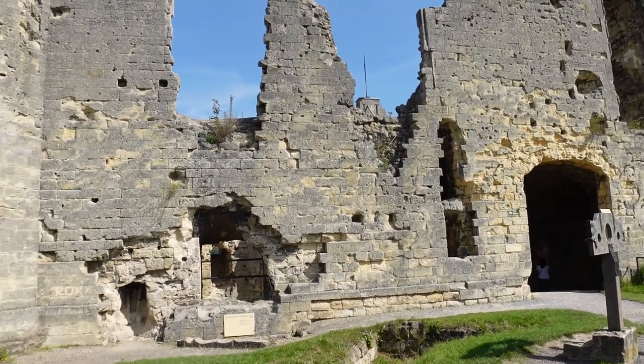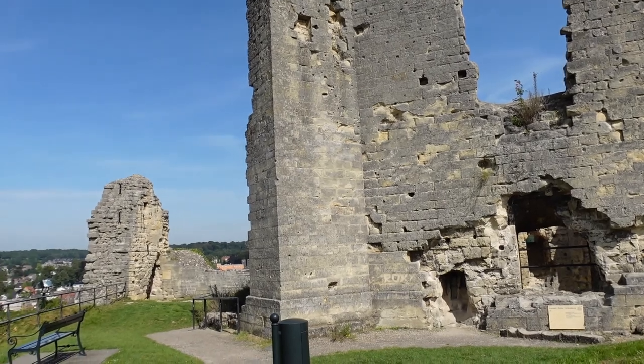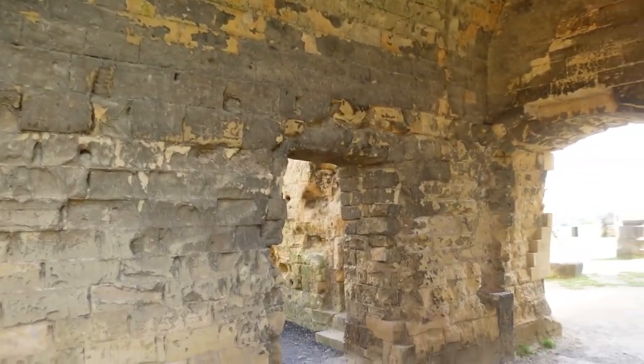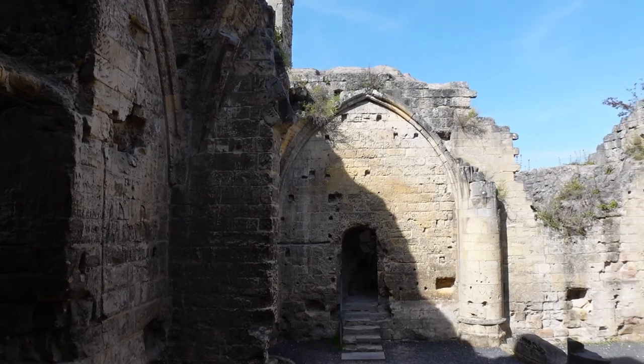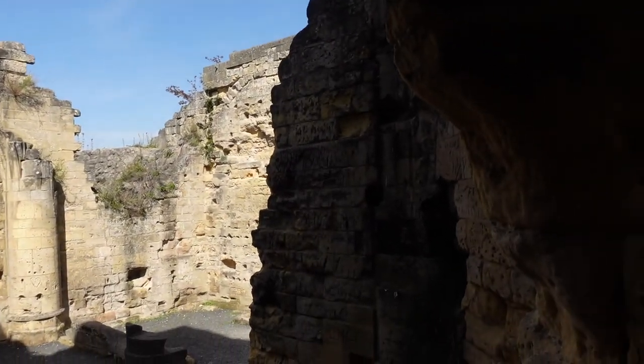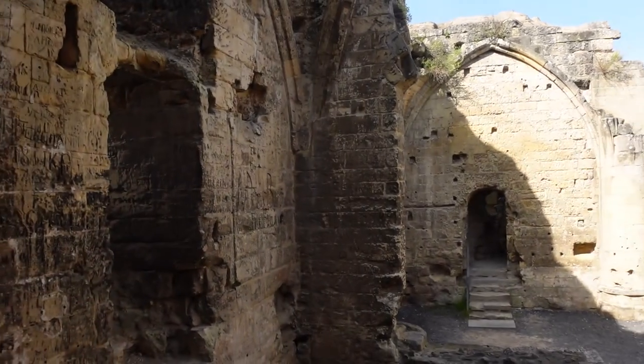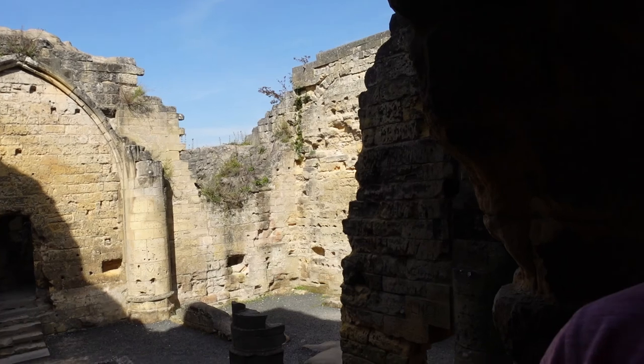We have made it to the top of the hill and we are at the castle ruin itself. We just saw the ramparts and the outer walls. Now we hope to see some more stuff in here. Wow, it's pretty cool, it's so old. Walk this way, see what we have on the other side. Wow, some tiny sculpture. What else do we have?